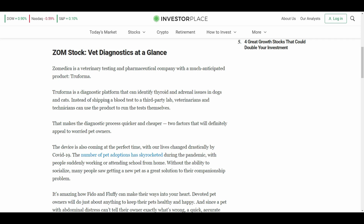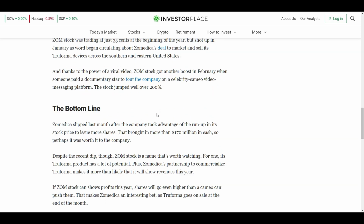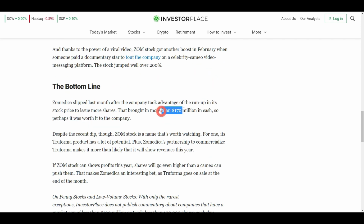That equals buying pressure, and so you can bet that the stock is going to really run up leading up to the launch. But not only that, the company now has the cash. Last month, the company raised more than $170 million in cash, and this is really important because now they can go out and market Truforma and really get sales coming in.